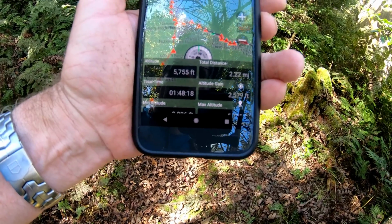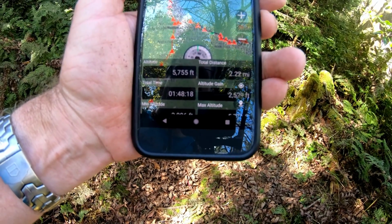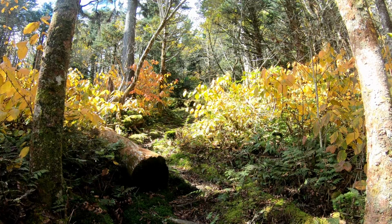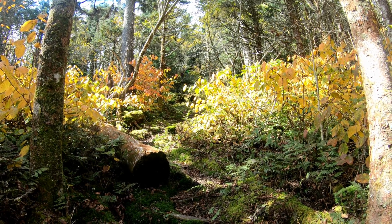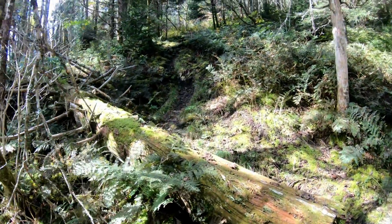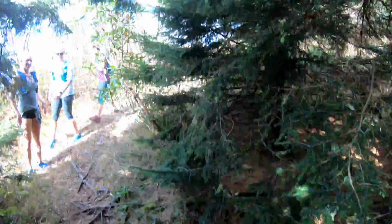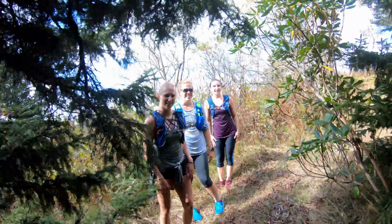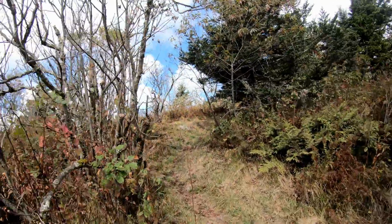Okay, 2.2 miles and 2,529 feet of elevation gain. Last one. Wow, there's great traffic today. Good job. Thank you, thank you. Oh, hopefully I made the GoPro. You did.